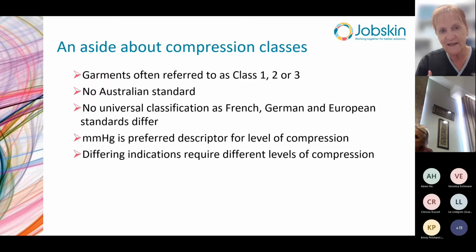At Jobskin, what we would say is be cautious in using the class system, for a couple of reasons. One is there is no Australian standard for that, and also it isn't a universal classification. If you look at some of the packaging, the French, German and European garments use different scales. So what they define as class 1, 2 or 3 can differ. When you use millimeters of mercury, we always know exactly what class compression you are applying. So from our point of view, that's a preferred descriptor, but we also recognise that some clinicians do use the class 1, 2 or 3.